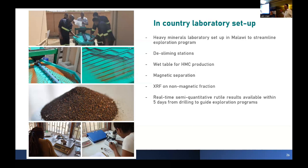Obviously, it's a lot more complicated than that, and there's a lot more drying and weighing stages throughout that. But this allows us to get real-time semi-quantitative rutile results within 5 days. The only part of this that's not quantitative is the XRF.